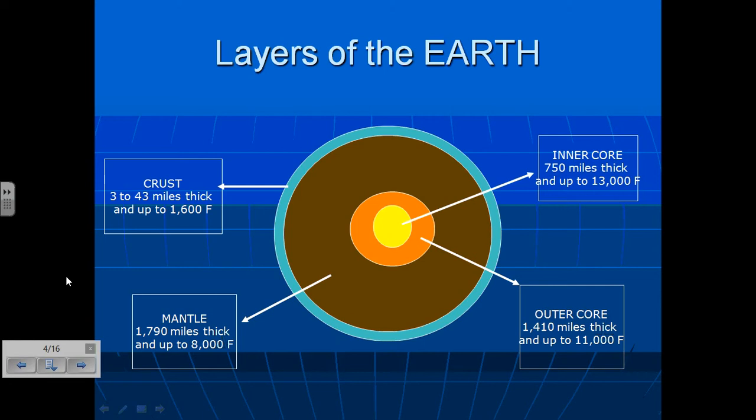Now, you have the crust, which can vary anywhere between 3 to 43 miles in thickness, depending on where on Earth you are. And it can get up to temperatures of 1,600 degrees Fahrenheit, which is still pretty hot. But it does get hotter as we go inward. So next, after the crust, you have the mantle. And the mantle is about 1,790 miles thick, and it reaches 8,000 degrees Fahrenheit.